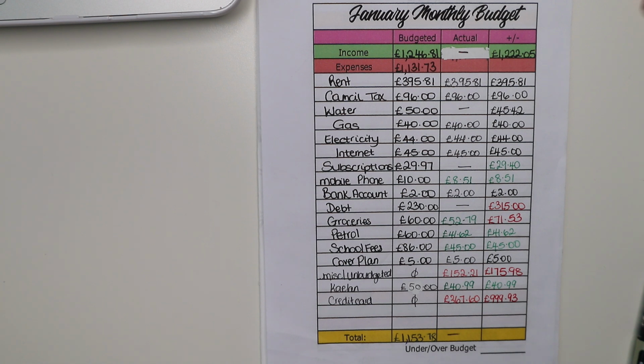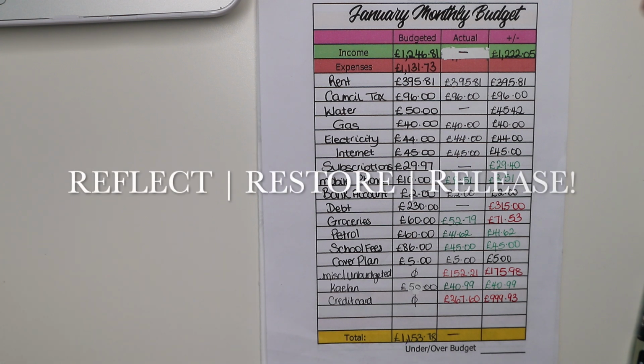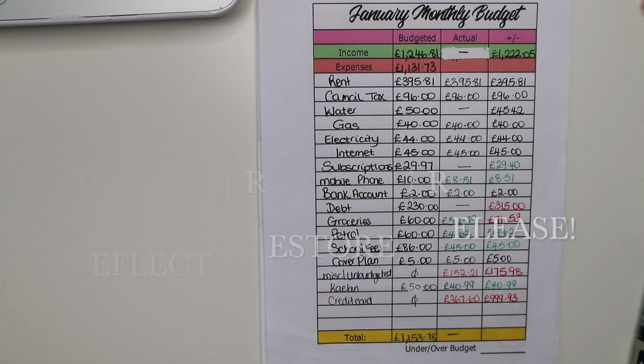Now I do know my budget looks absolutely crazy. January was a month where a lot of expenses happened. There was a lot of spending, a lot of stuff going on, and it's done. The month's done. We're already 4 days into February. So what we could do is just keep on course for February and keep pushing forward.